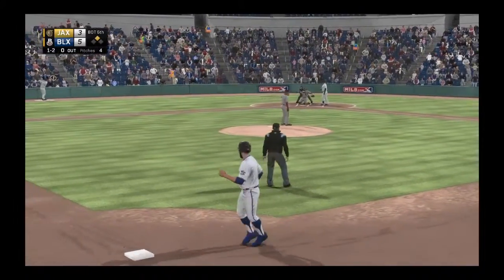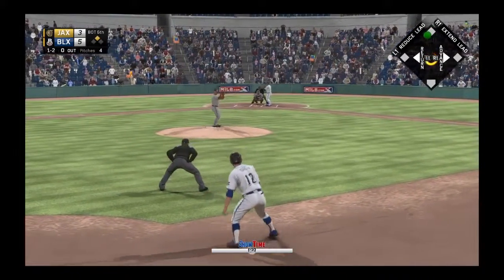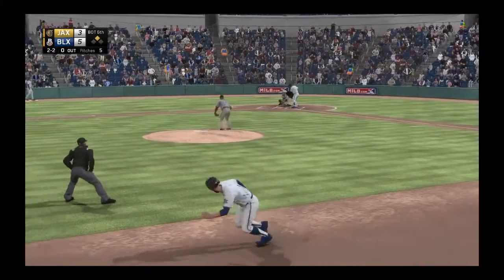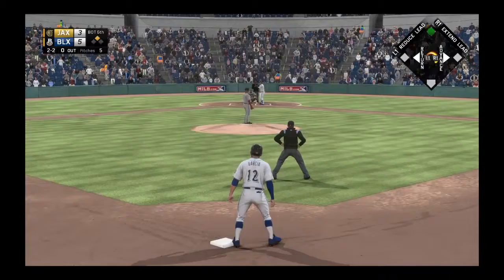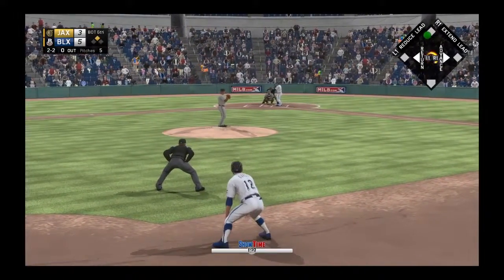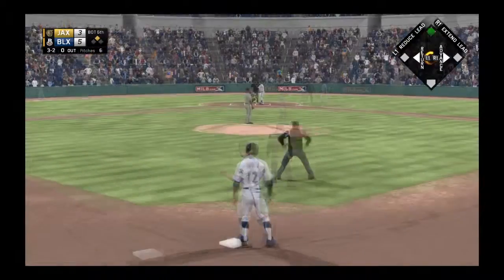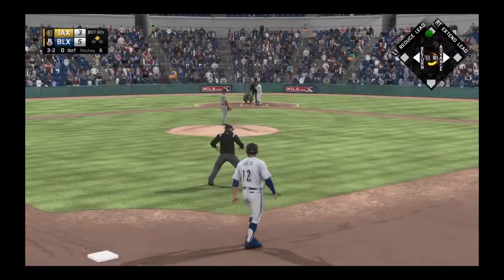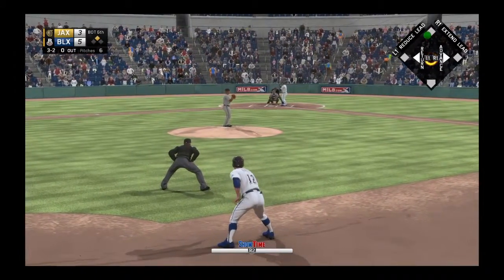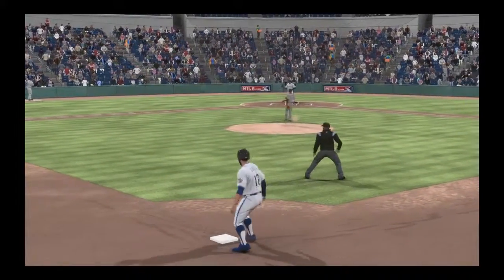And here's a slider for a called strike, and he's behind 1-2 now. And a slider's in the dirt as he lays off it for a ball. A runner at second, nobody out. Not where he wanted that fastball to be, and it's 3-2 now. Fastball swung on and missed for the first out.